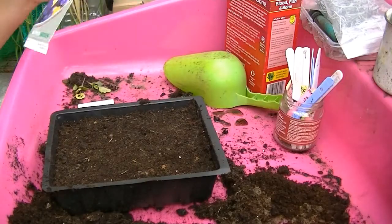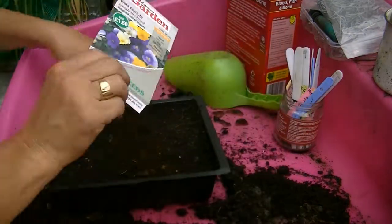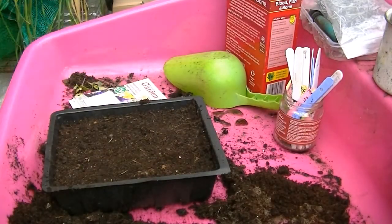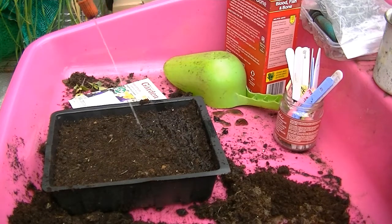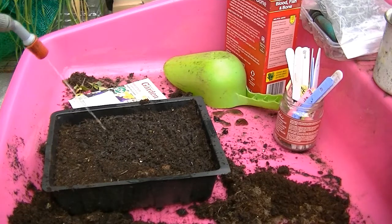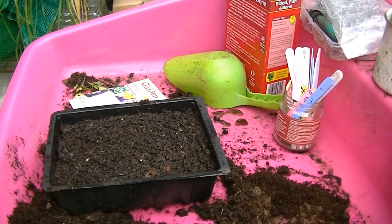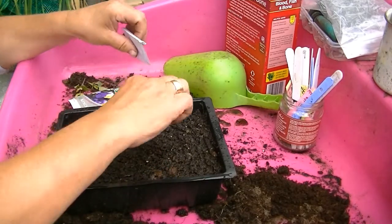Okay. So I'm going to sow the violas. I've got a tray of general purpose compost, which I'm just going to wet with my very inadequate, but hey, we're doing the best we can with what we've got, sprayer. Making sure they're good and wet, because that's going to be all they're likely to get for a wee while.